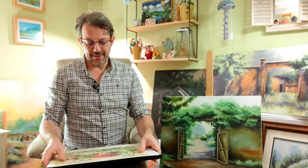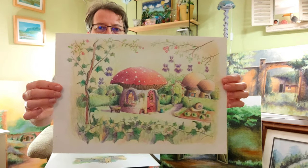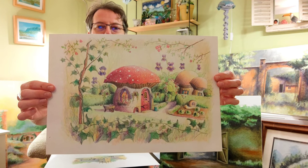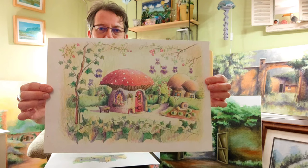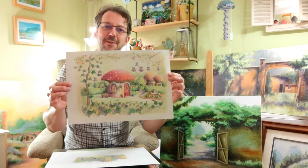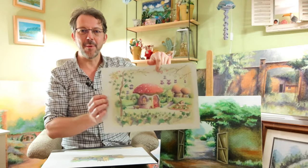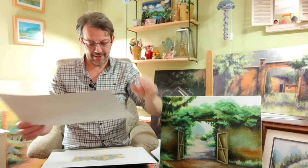I've also done a lot of illustrations, and I've got about 70 or 80 of these. These are what I call pictures for a mushroom town. It's a fantasy world I created. As you can see, this was again a nature and gardening theme. This one's called Gardener's Cottage. I kind of imagined one day I might live in a house like this, up top, but obviously probably not possible. But if you've got an imagination, then you can go anywhere you like.